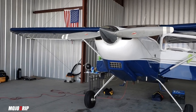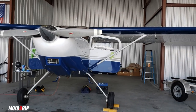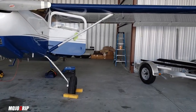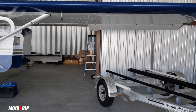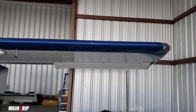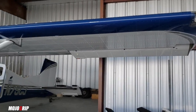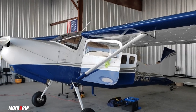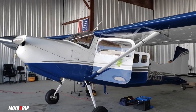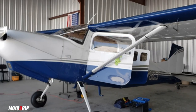If you wanted to build one brand new, the kit I believe also starts around $80,000. So either way, just around $100,000 is what you're looking at just to get in one of these. But if you're able to, the mission envelope is endless. This is a plane you can take out for fun. You can take it out to actually serve a proper cross-country flight, and you can carry load. That is, to me, one of the benefits of this thing.